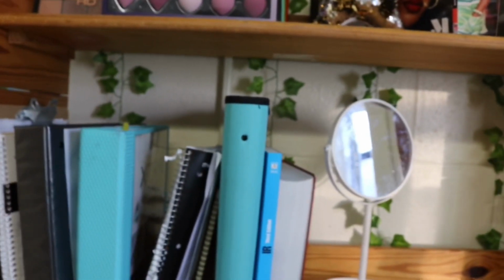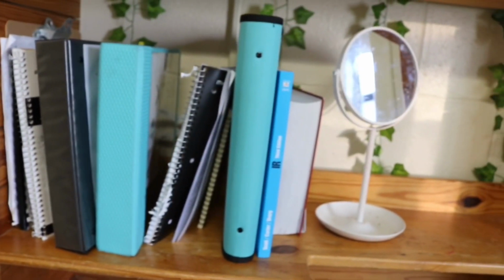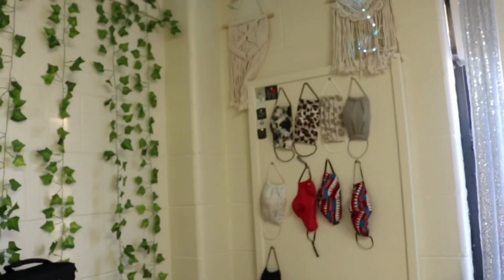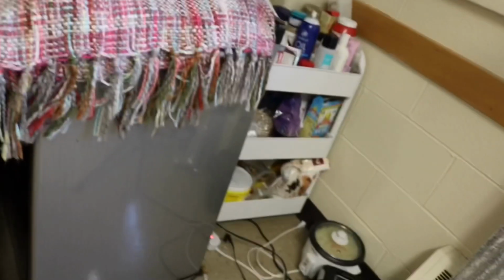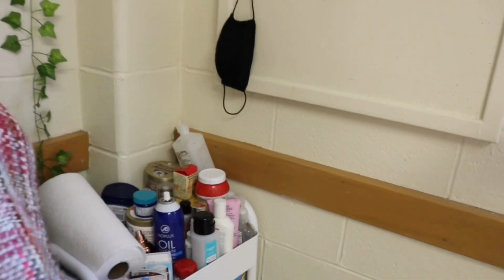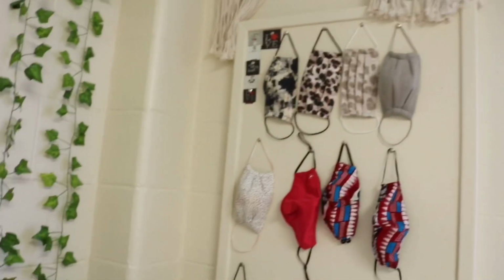Anyways, coming down, we have this little desk. I have my notebooks, books, and everything in here, and then just a free space. And if you come in the corner right here, I have all of my masks and my fridge is right here. And then over here, I just have my beauty nighttime routine products and stuff. It's a little messy, but don't judge me. I'm just trying to do the best I can, you feel me?